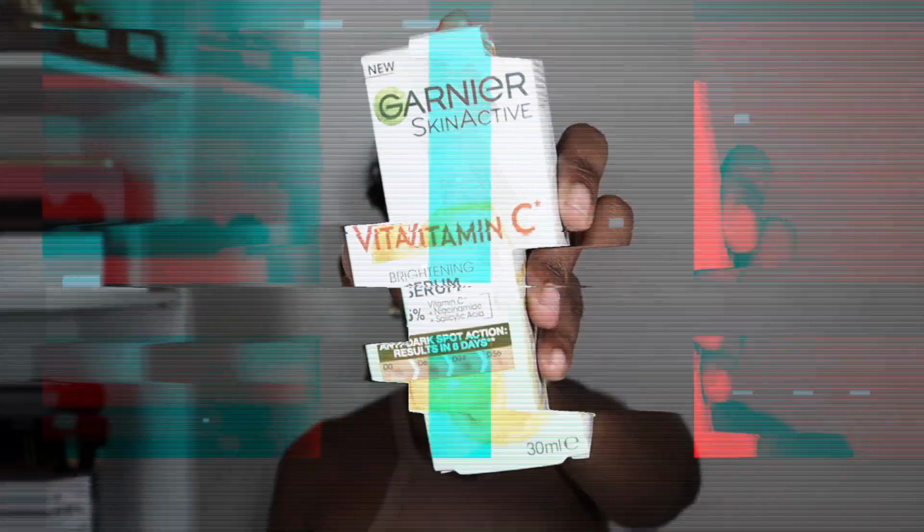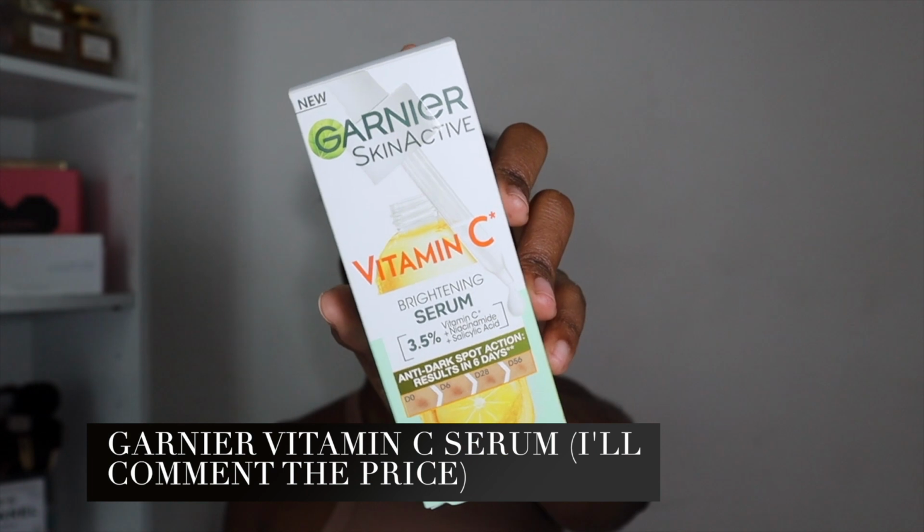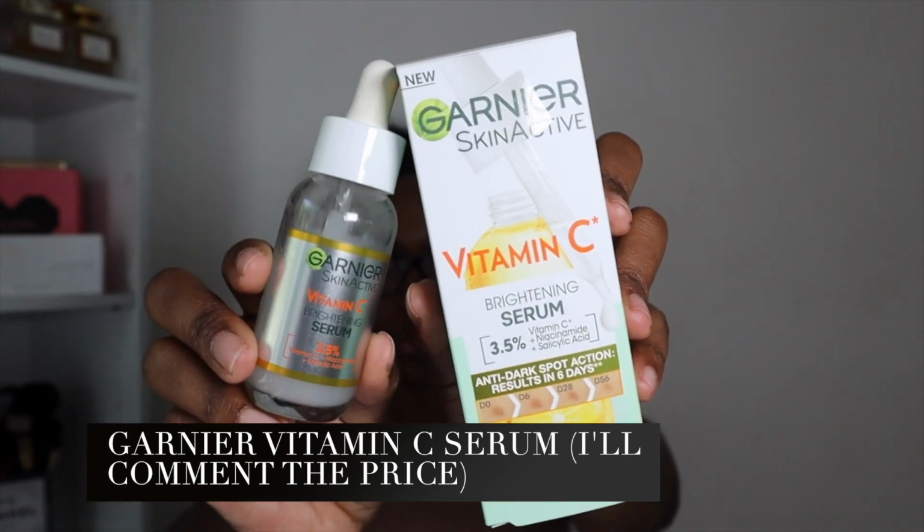Now I'm gonna talk to you about two things that I got from another Pennywise trip. They are both skincare products. The first one is from Garnier Skin Active, and this is a vitamin C brightening serum. It is formulated with niacinamide and salicylic acid as well.